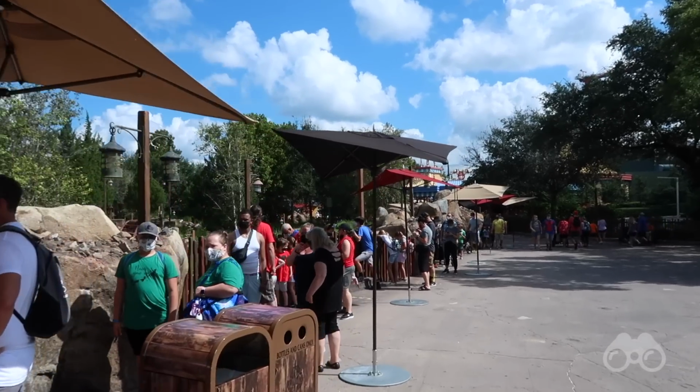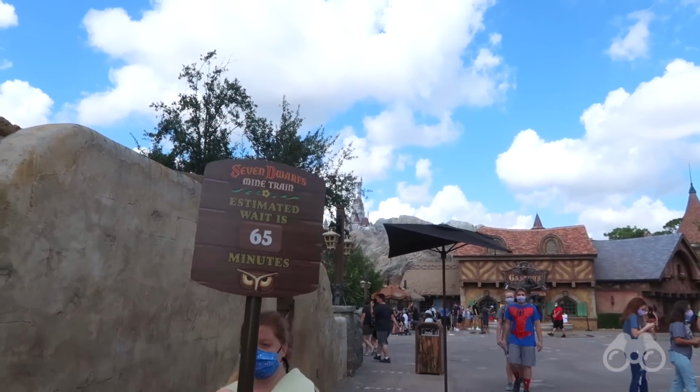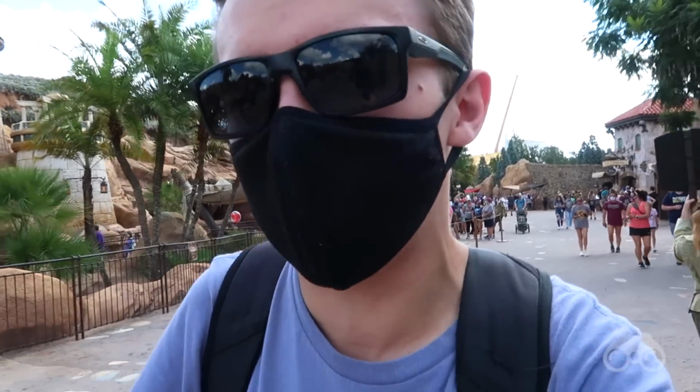Right now, the line for the Seven Dwarfs Mine Train stretches almost all the way back to Gaston's Tavern, so it seems like a really long line, but if you actually look at the wait time, it's not too bad. So that's what I was talking about when we were getting on the ferry earlier. Even though the lines for every attraction right now seem insanely long, it's very much because of that physical distancing, and the lines themselves actually move pretty quick.